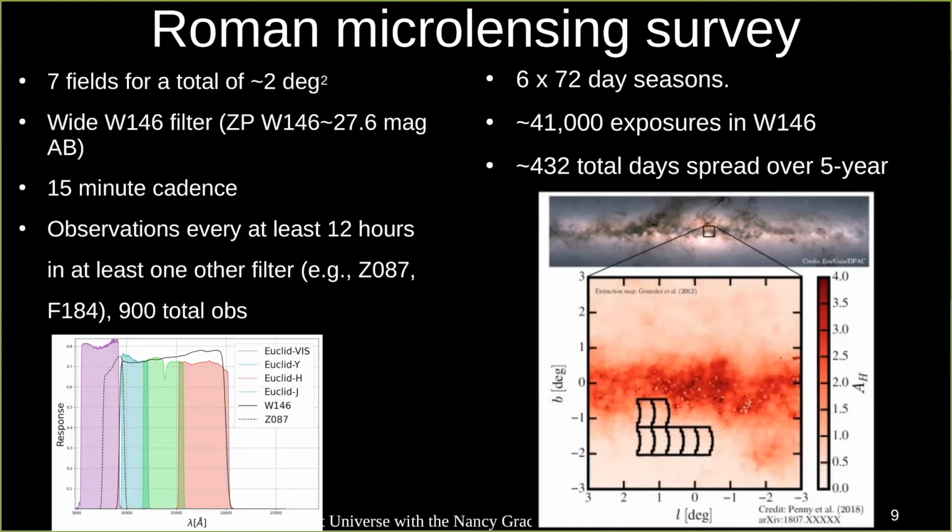So the Roman microlensing survey will consist of 7 fields of view, as displayed on the bottom right, for a total field of view of 2 square degrees. The main filter will be the W146. It's a wide filter with a zero point of about 27 mag. The cadence will be 15 minutes. Every couple of hours, there will be a second filter to obtain color information on the event and the field, which is very important for us.